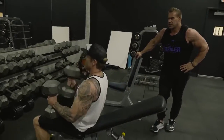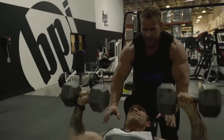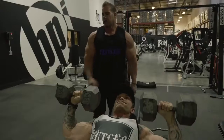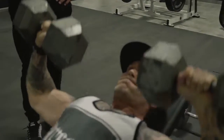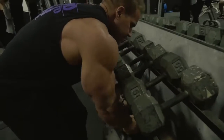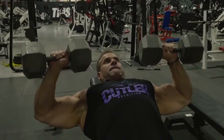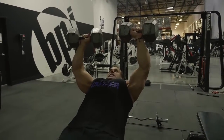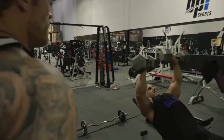Everyone's body chemistry is going to be different. So just contraction, and all this should contract every rep. See that? Squeeze good. It's all about the contraction, each rep. So right now I'm squeezing at that peak. I'm squeezing the chest.